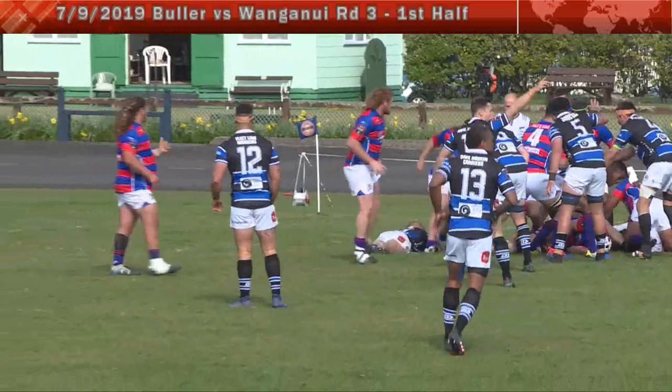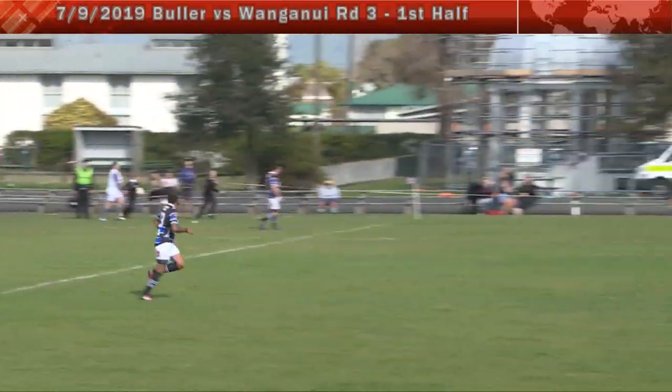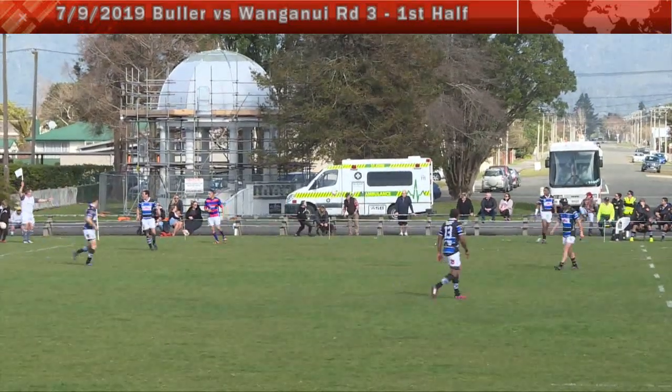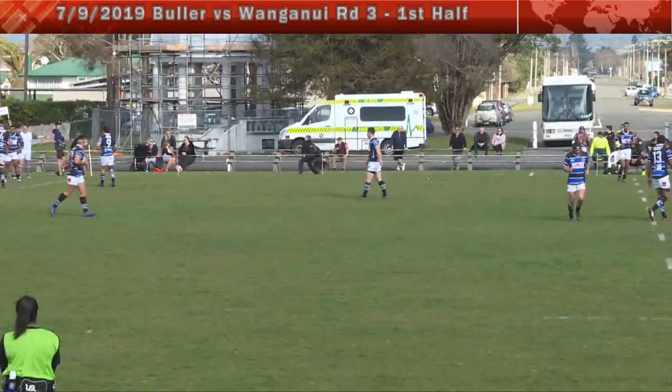Stevens has got it. He's got Lash straight behind him now. Goes back to Lash onto that favoured left foot. And he kicks it back down that grandstand touch. And play still inside the Buller 22. And they will be Wanganui ball.